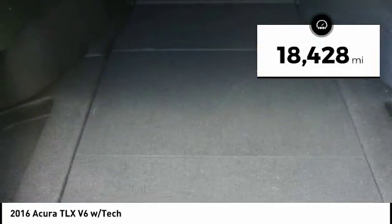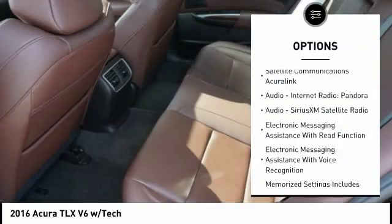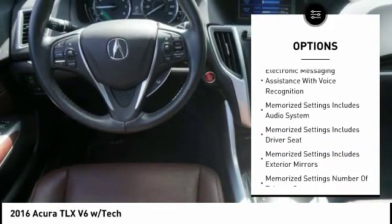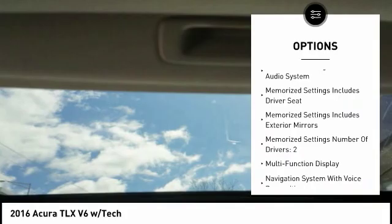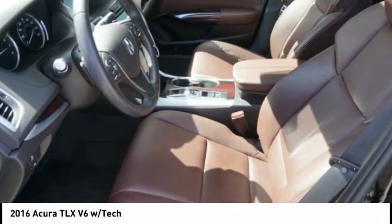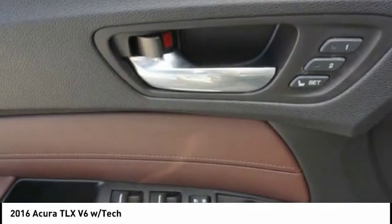Here are some of this vehicle's great options: leather trim seats, traction control, stability control, power steering, cruise control, voice activated navigation system, child safety locks, trip computer, audio, internet radio, Pandora, power brakes.